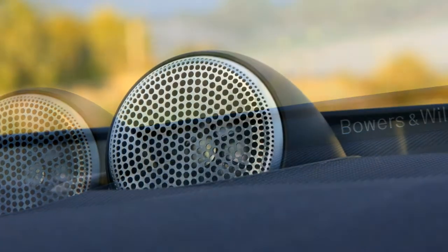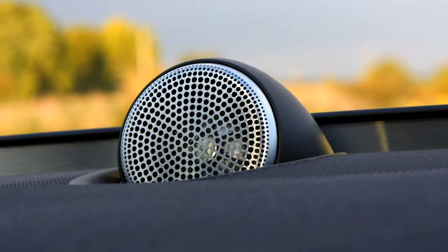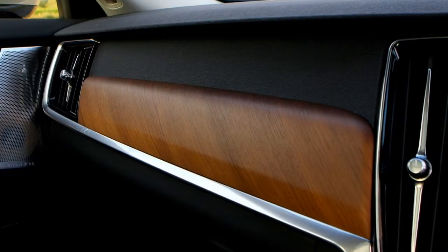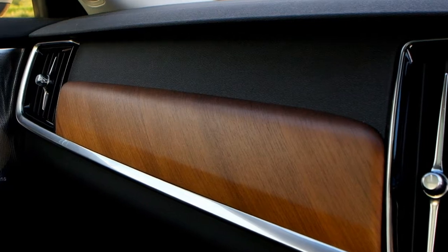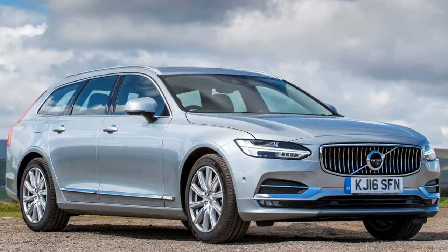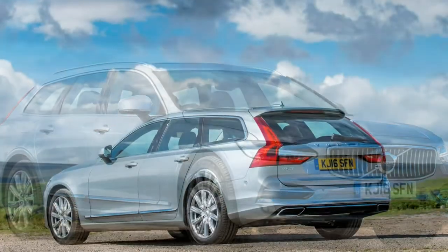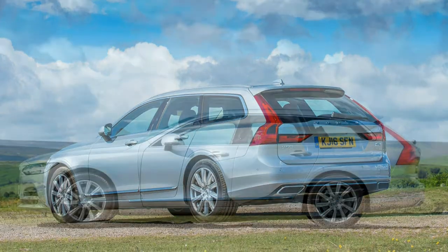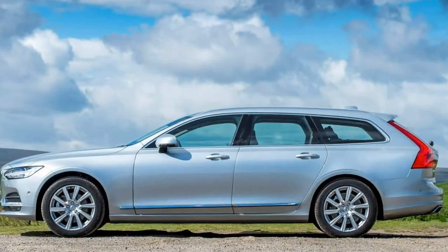On adaptive air suspension, it dealt with lumps and bumps with sublime control, practically floating over rough roads when the drive mode was left in its native comfort setting. You can tighten things up with dynamic mode, but there's no getting around the V90's size and weight. This is no agile hatchback. The D5's all-wheel drive system finds masses of traction but gives way to the nose washing wide if you dial in a little too much speed.